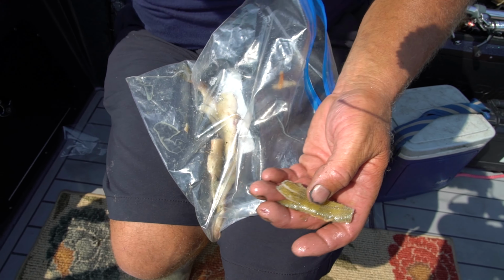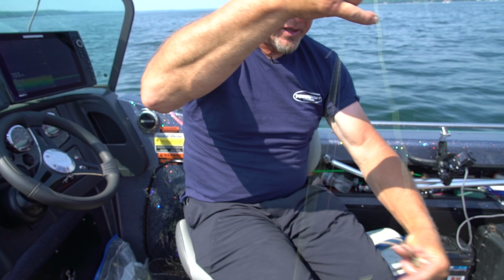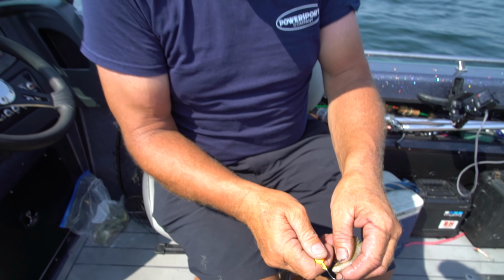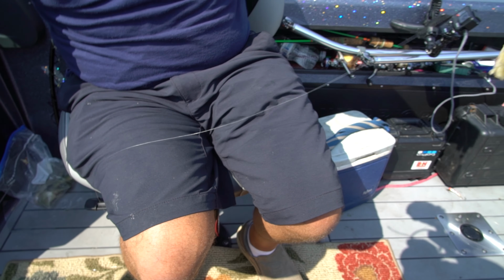Okay. Now, when I go to hook it on the jig, I always leave the skin on because then it stays on there. So I'm going to basically just go up maybe 1/4 inch, and I'm going to hook my bait on there. Now I'll show you guys what it looks like in the water.